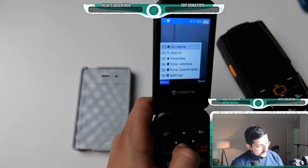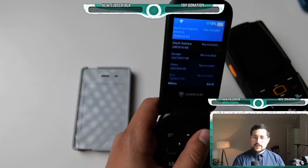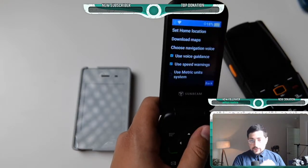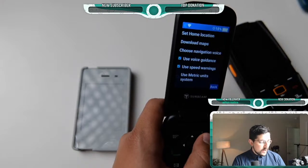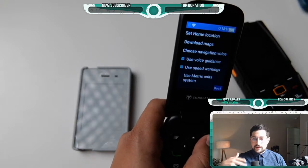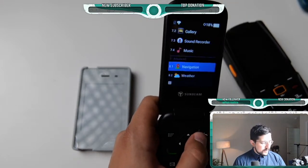Let's go through a couple more extra settings on this one and show you the other settings as well. You can download maps, which is great because you can use it as offline mode. The same goes for the Light Phone, but I think it does it a little bit differently, of course. You can take North America, South America, Africa, wherever you go, and you can choose your navigation voice. It definitely has way more features on the Sunbeam F1 than on the Light Phone, but I'm pretty sure all of these features are going to eventually come to the Light Phone because they're based on the same platform. So I'm pretty sure the Light Phone team is going to continue bringing features to this amazing tool that they just released, right? Besides that, you can use metric units or imperial units, things of that nature.